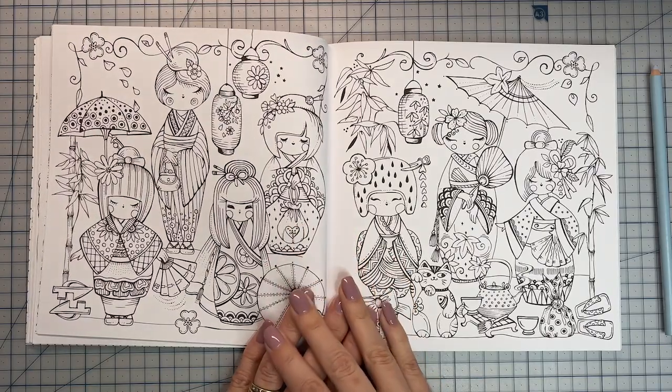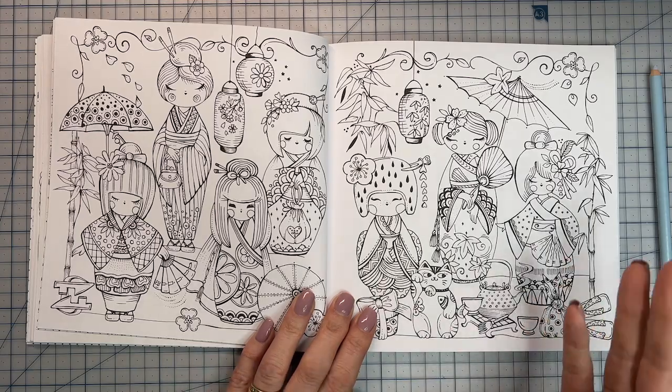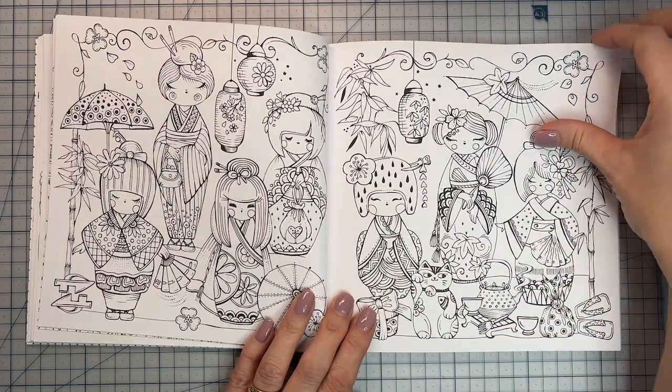Okay, this page is cute. Looks like a mix of traditional Japanese clothing like kimonos, yukata. I'd colour it as a double page, I think, and just go wild with all the colours.